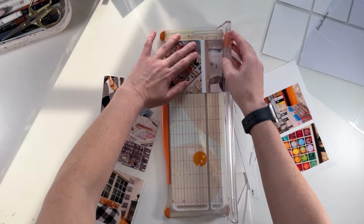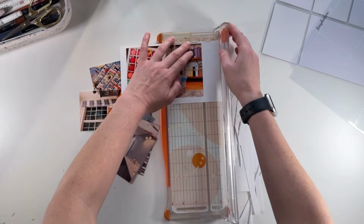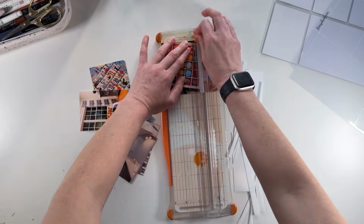Today I'm putting together my first spread for 2026 Project Life. Let's go ahead and dive right in.